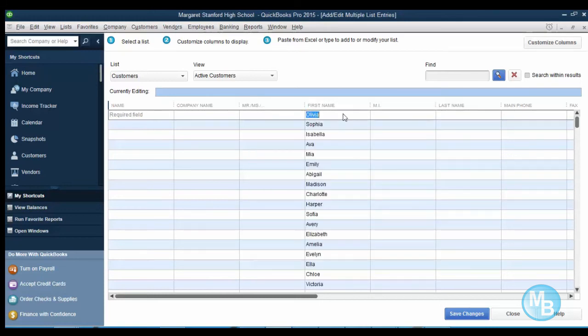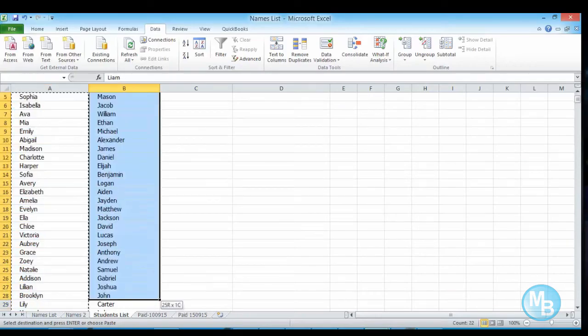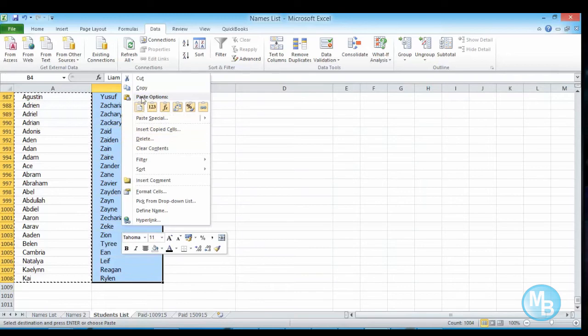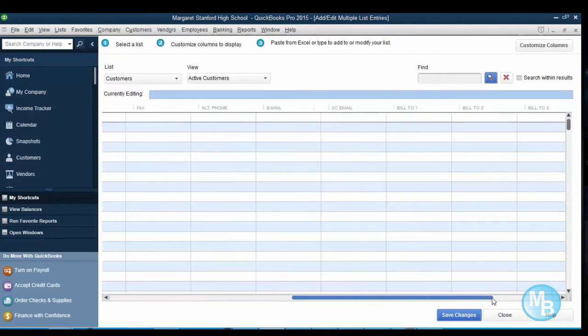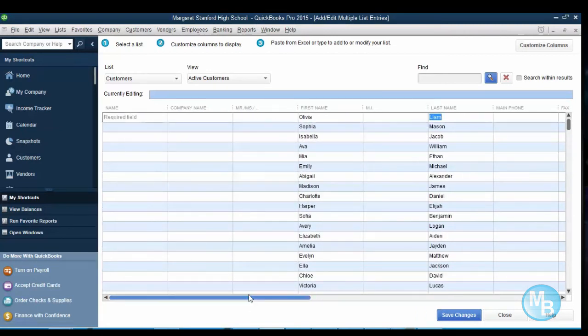Just got a time saving tip, but we are already saving time by doing this, so we will ignore that. You just need to copy using Control C and paste using Control V on your keyboard. You will put in no further information here. We're just working with first name and last name.